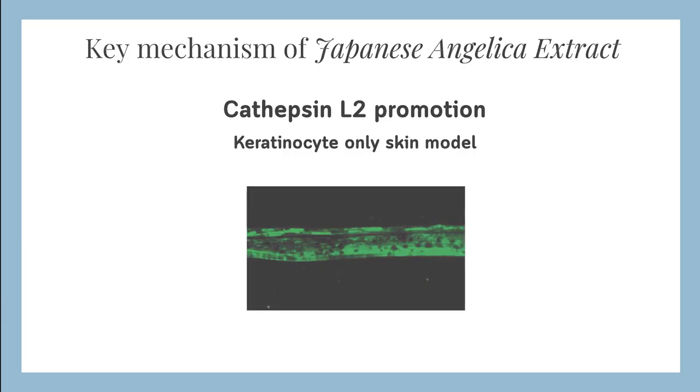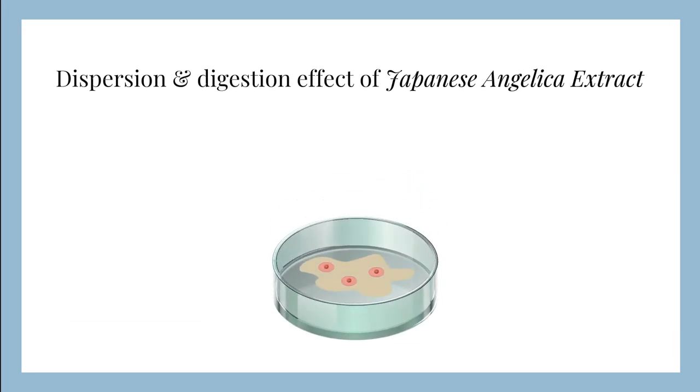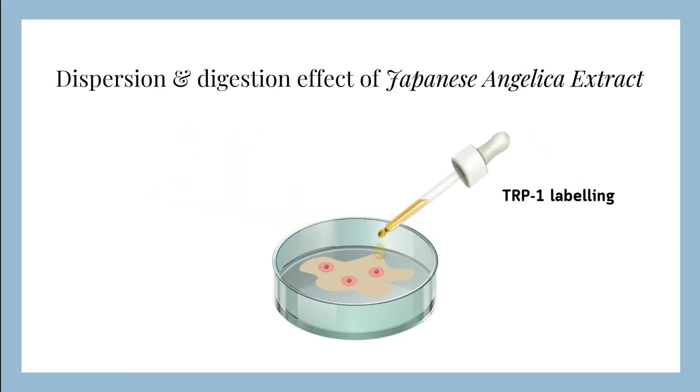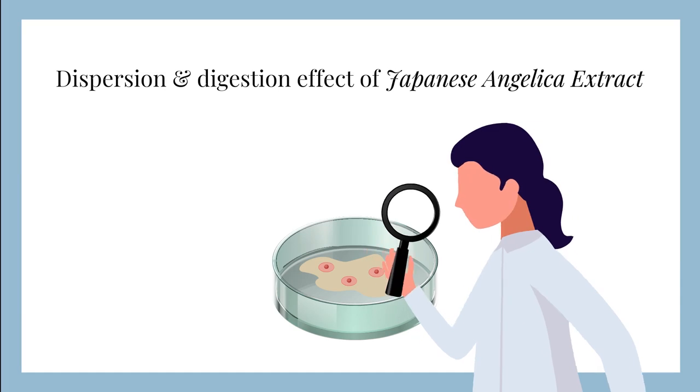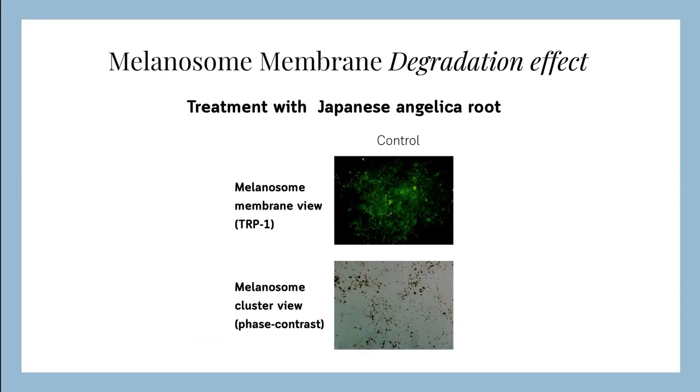To visualize the dispersion and digestion effect of Japanese Angelica extract on melanosomes, a co-culture of keratinocytes and melanocytes was prepared and incubated for 5 days. The protein found in the melanosome's membrane, TRP1, was stained so we could observe its digestion and successive dispersion. In this co-culture model, we used two views, one to show the integrity of the melanosome membrane stained for TRP1 protein, and a phase contrast view to show if the clusters are broken down and dispersed after.